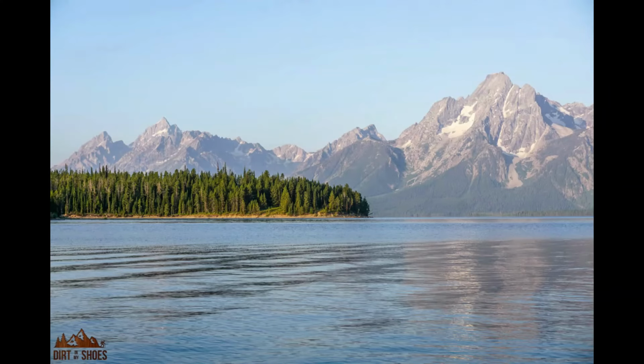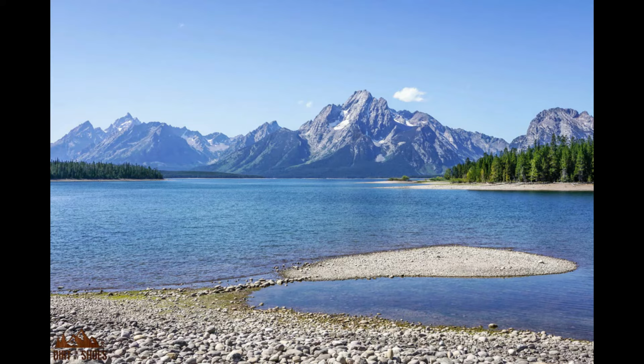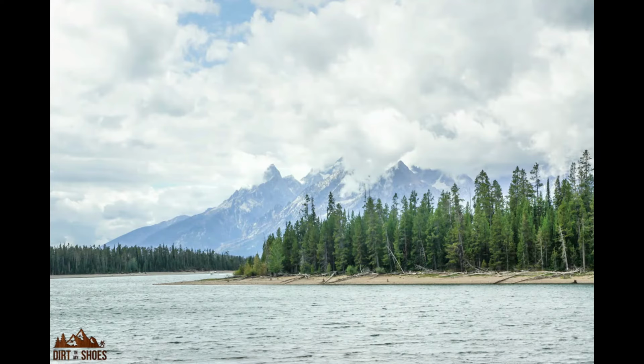Your view of the Tetons changes a lot when you get up to the northern part of the park, so you'll notice that Grand Teton is quite far away, and the mountain that's more in the frame of your picture is Mount Moran. Mount Moran is big and beautiful. It's that dome mountain with the skillet-shaped glacier on it. And so I really like coming up to the northern part of the park just to get a different vantage point of Grand Teton.